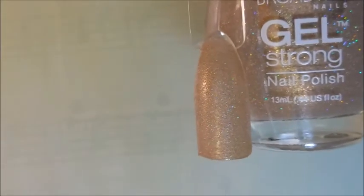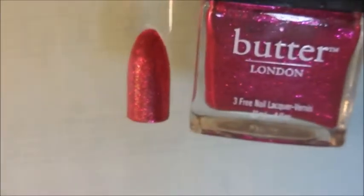And the next one you have seen me wear already. This one is from the Broadway Gel Strong line, and this is Sparkling Stone. We all know that I had to have this because I saw Kaylala use it, and I had to have it. Look how gorgeous. So I have already worn that one. And the next two I have already worn recently. This is Julep's Margaret. And anybody that watched this video knows that the next one is Better London Fiddlesticks. Gorgeous. Love it.